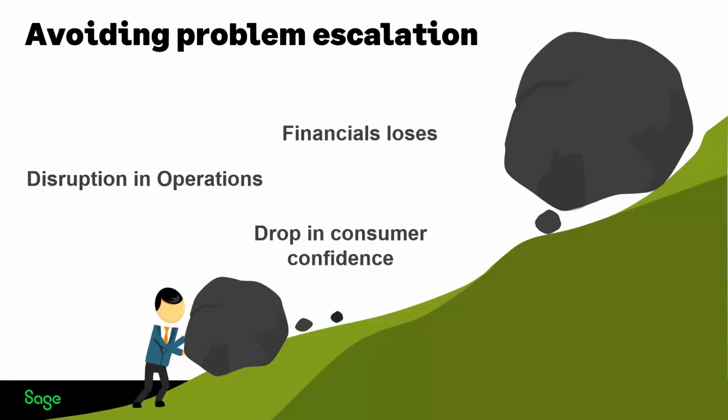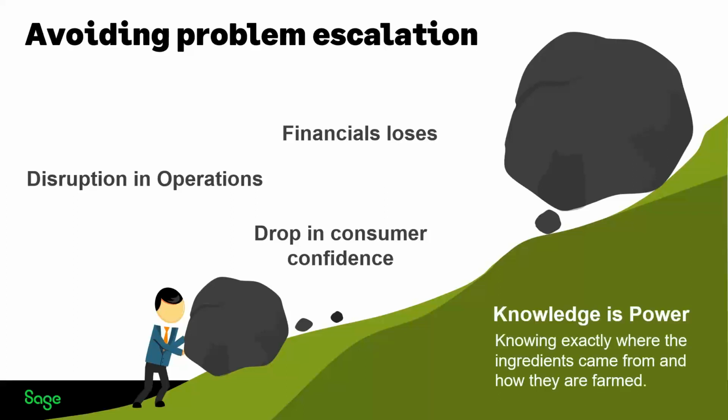And finally, of course, the sales team or the front-facing team wants to minimize the drop in consumer confidence as much as possible. This can only help when you are able to react and get back to them as quickly as possible. And ultimately, the purpose of having a system is to give you the knowledge of knowing exactly where the problematic ingredient is, where it comes from, how it was farmed, how it is made into different products altogether, different byproducts or different finished goods, and in whose hands they actually land.